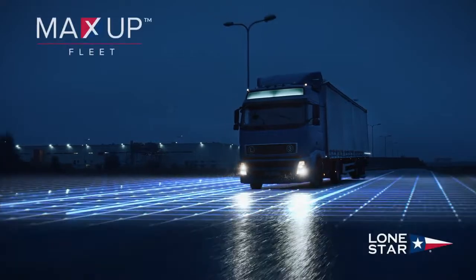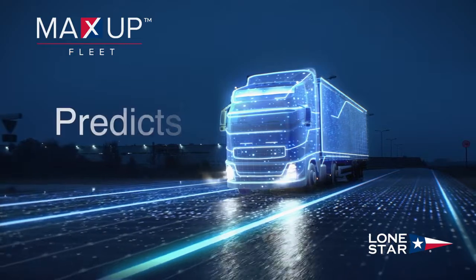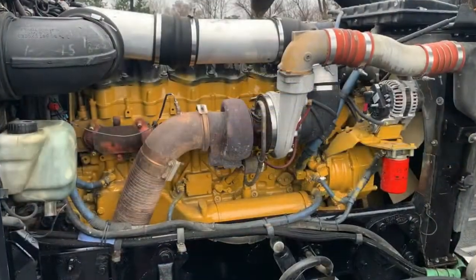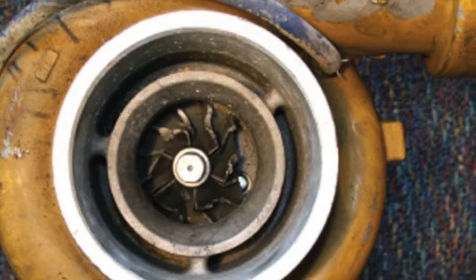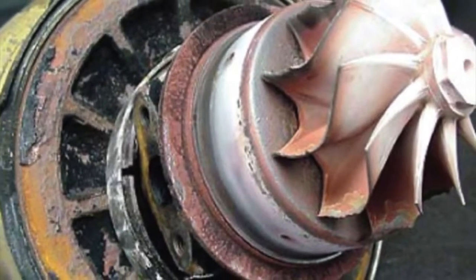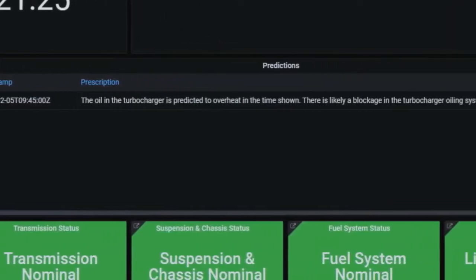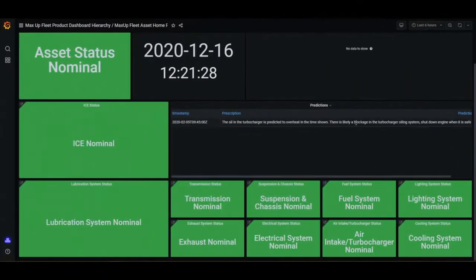As critical issues arise in assets, MaxUp Fleet's vehicle CBM analytics actively diagnoses failures and prescribes actions to prevent further damage. For example, a blockage or failure in the turbocharger oiling system will quickly lead to the turbocharger overheating and suffering a bearing failure. The software predicts when the oil temperature will reach a critical threshold and suggests that there is a blockage in the turbocharger oiling system. The air intake and turbocharger subsystem health state is then elevated to a critical condition.